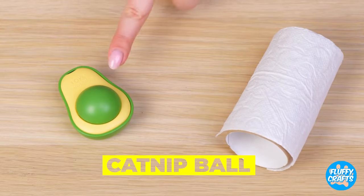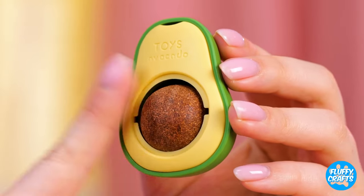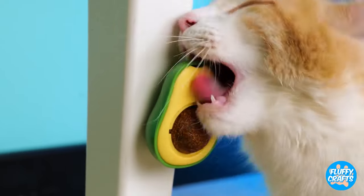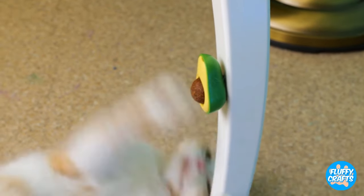Next up is a little something special for the cat. Wow! This combines the fun of an avocado with the things cats go nuts for, catnip. This kitty's gonna sleep well tonight.